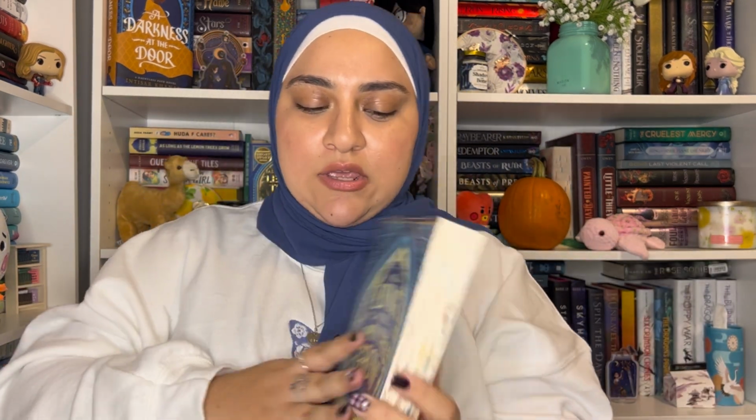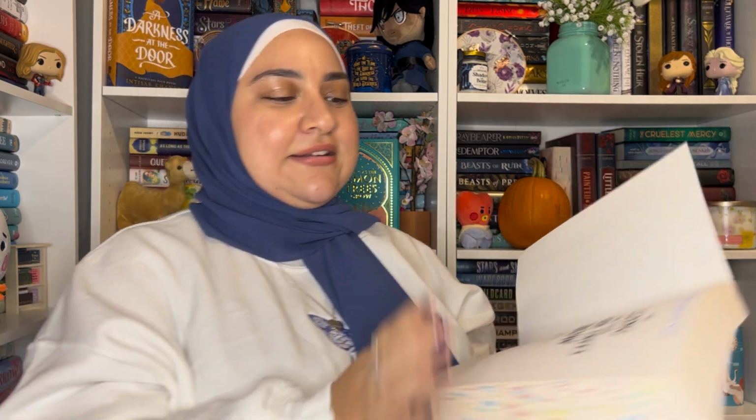See, I tabbed it. This one is signed, I'm pretty sure. Yes, it's signed to Besma, I purple you, Zoulfa. We'll get to that in a second, how I got it signed, because Zoulfa does not live in the US.